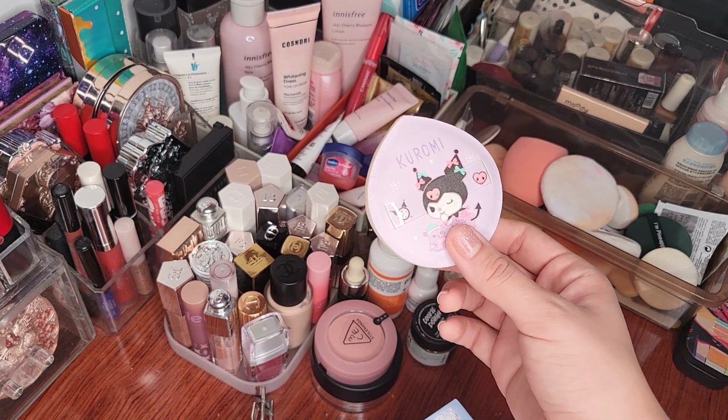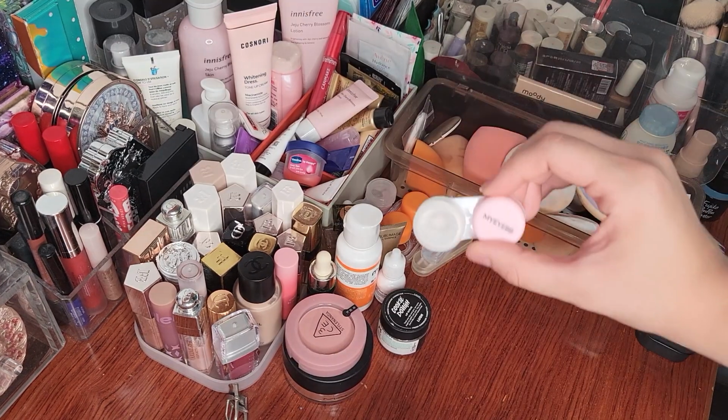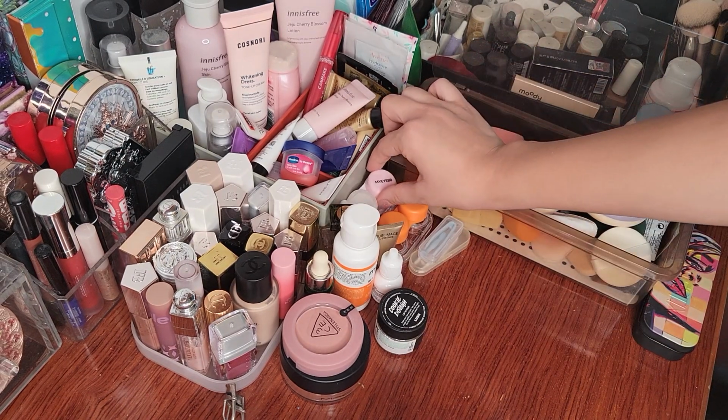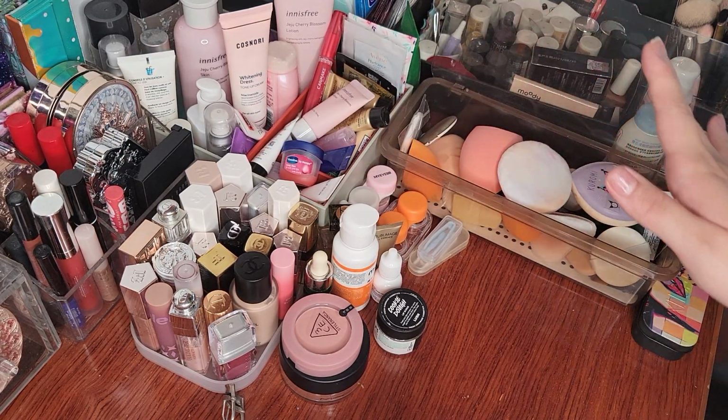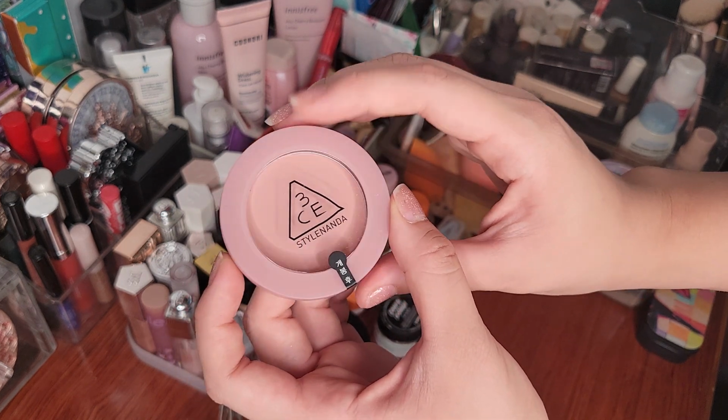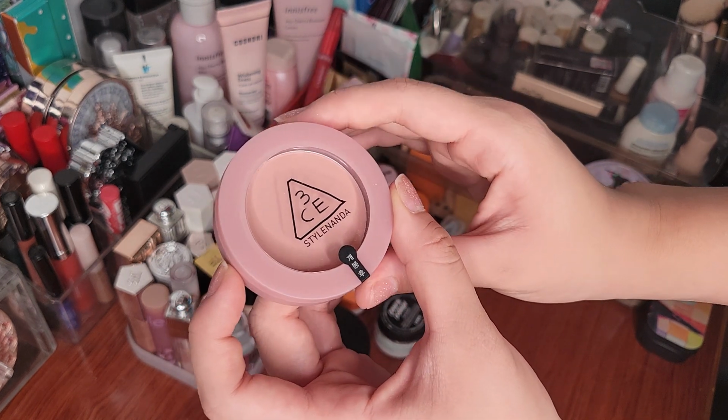You guys have seen me use the Kuromi makeup puff a lot. Here we have some contact lenses. I like to change up my eye color sometimes, especially I enjoy blue colors, green colors, and gray colors. My friend gave me the 3CE blush a few days ago. I haven't got to use it. She bought something similar to this shade, so she decided to give me this one.